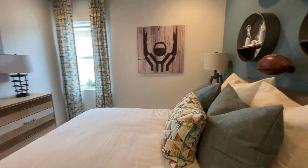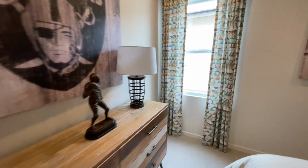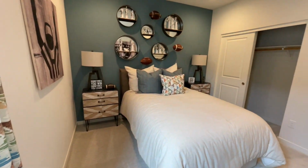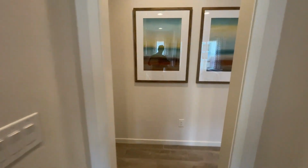Big, big dresser. Raider Nation. And then if we come over here, again, two-door slider. These are nice sized bedrooms. Let's go ahead, come on out and see the rest of the house.